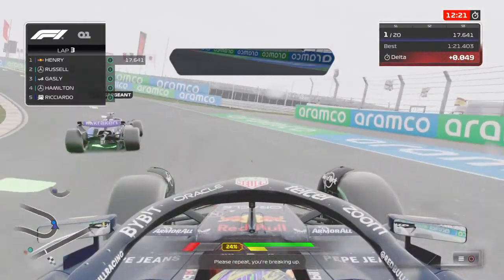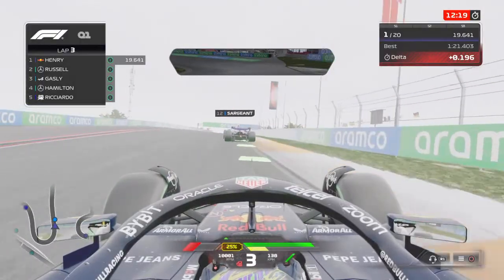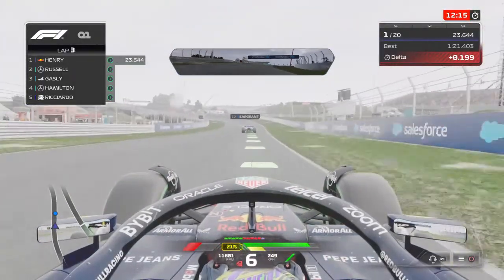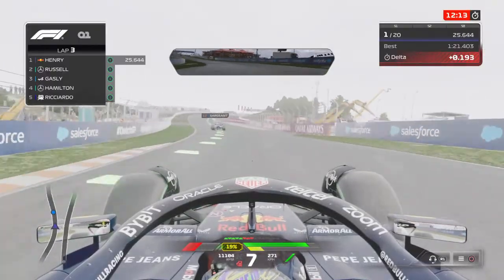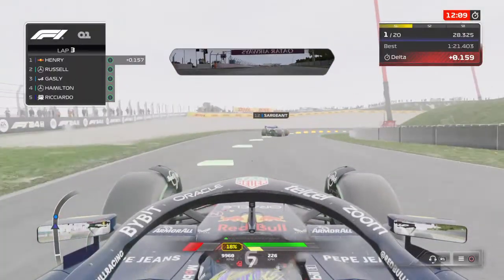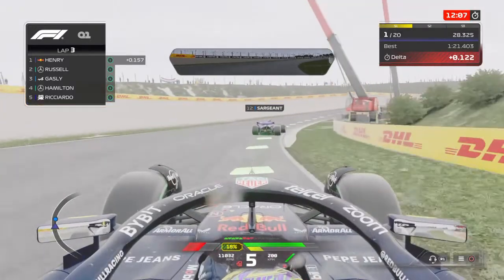Yep. Please repeat, you're breaking up. Yeah, with Logan Sargent driving as slow as he is right now in front of me, I'm not gonna have the best lap time. Hopefully it goes dry after this though.